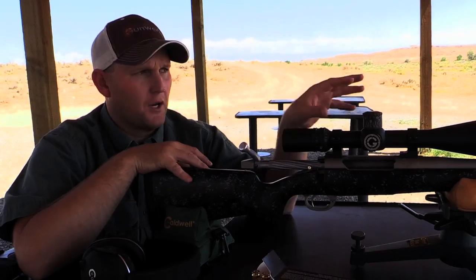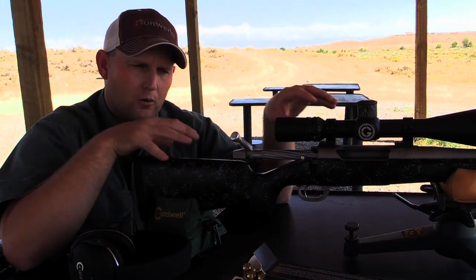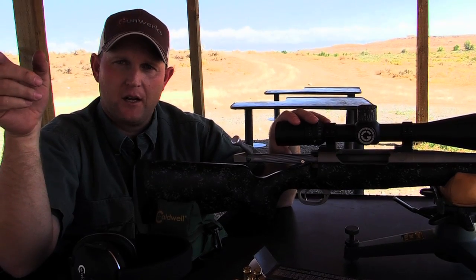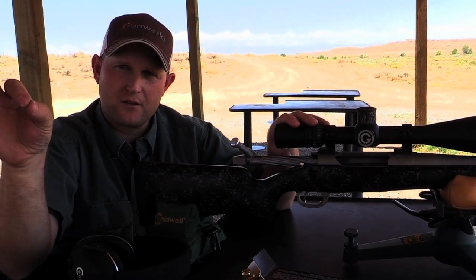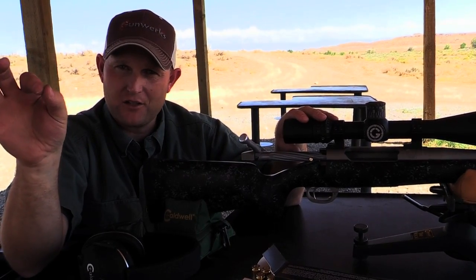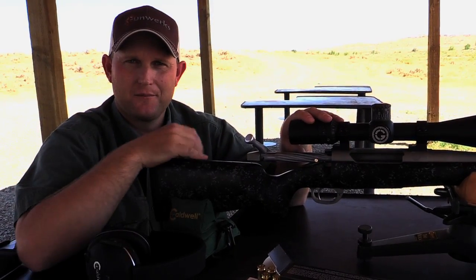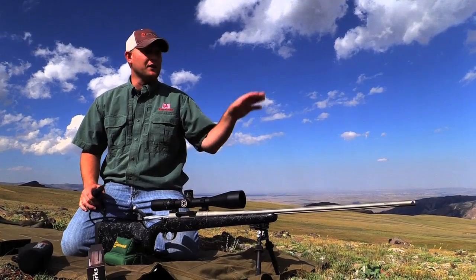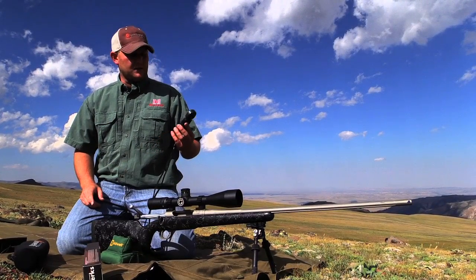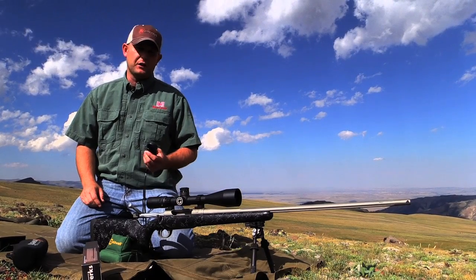Well, looks like we've got a good zero down there at 950. We're ready to take this rifle up on top of the mountain over 10,000 feet and show you the difference in your windage calculations when you throw in air density or elevation and temperature and the shot angle. All right, we've made it up here into my favorite shooting spot. We are at exactly 10,410 feet up here.